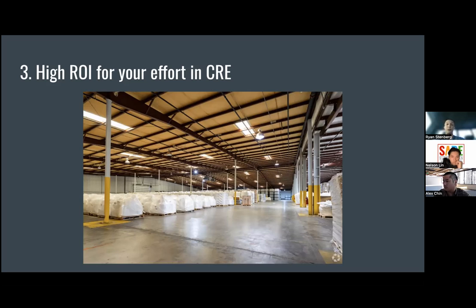When you're looking at commercial real estate, many times the buildings are of equal size or equal value, but you might have one or two or three tenants. And so the ROI on your effort is often a lot larger. That means that you may often sit and wait for a tenant or two, and it could take a long time.